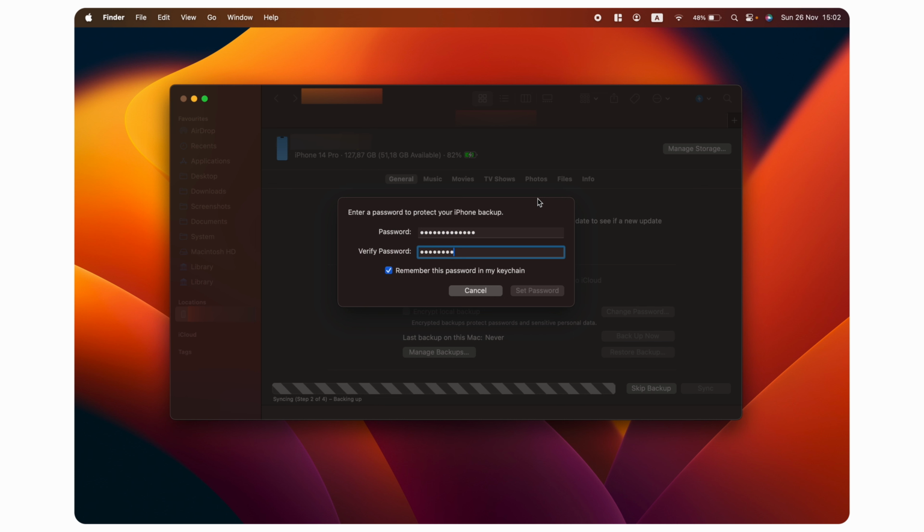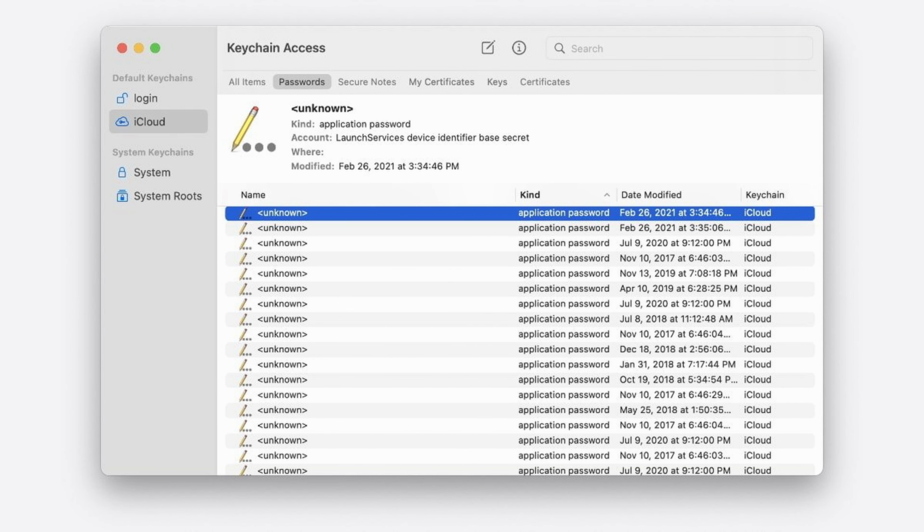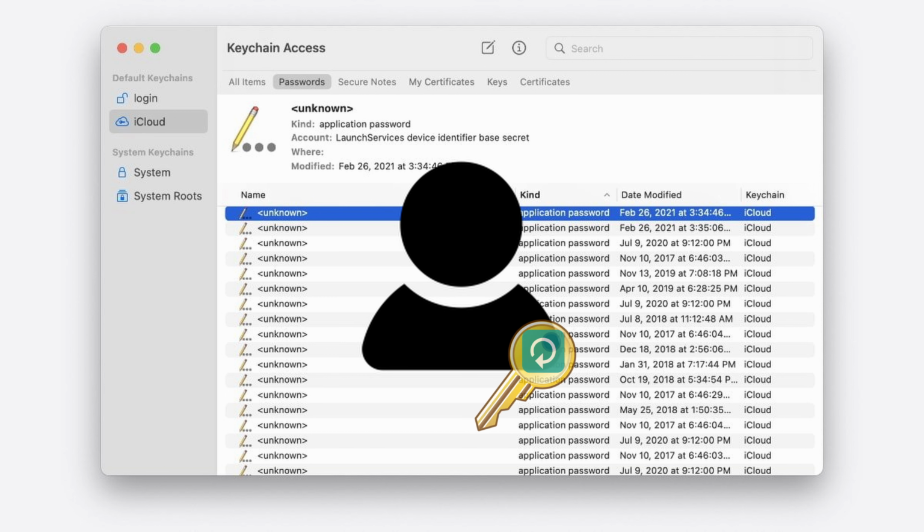Remember to not save this password in the Keychain Access app, unless you are sure that this app is protected as well. Also, check if your Mac computer didn't save your backup password there. It can be dangerous if someone could have access to this app and to your backup password as well.